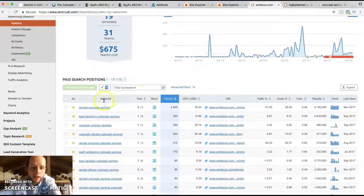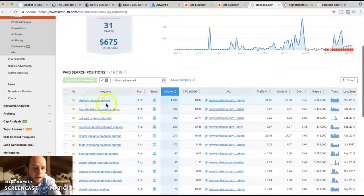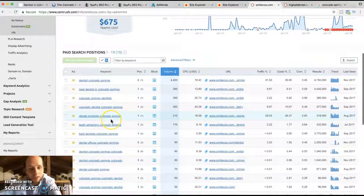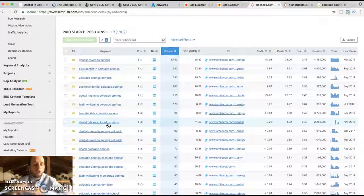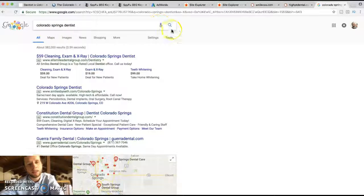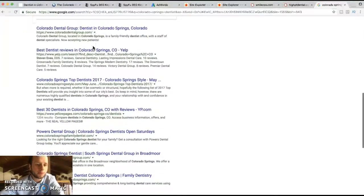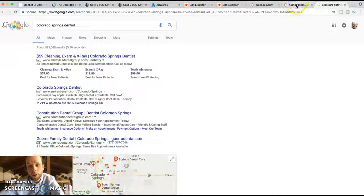And if we go over here, this is Smile COS. They're getting Dentist Colorado Springs, Best Dentist in Colorado Springs, Dentist, Cosmetic Dentistry Colorado Springs, Dental Implants, Teeth Whitening, Best Dentist, Dental Offices. They're taking up all the keywords, and this is why they're getting all these people that are going over to Google and typing in Colorado Springs Dentist, Colorado Springs Invisalign, Colorado Springs this, that. These guys are going to be the top people that are really showing up and getting a lot of those clicks, okay?